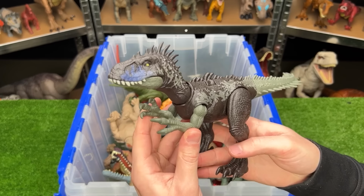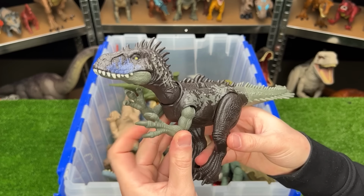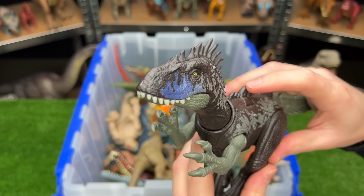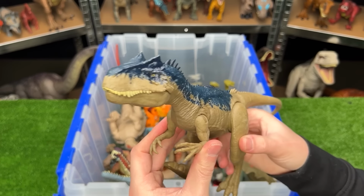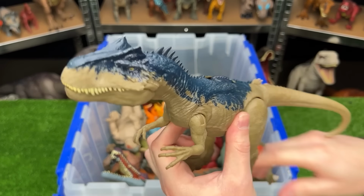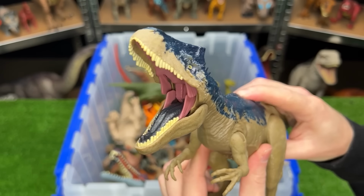Here is the Dryptosaurus figure from the Dino Tracker series, and it features an attack button on its back for chomping. I've got another Allosaurus figure in here with the tan and blue coloring, and the single action button on its back for the chomping and sound effects.